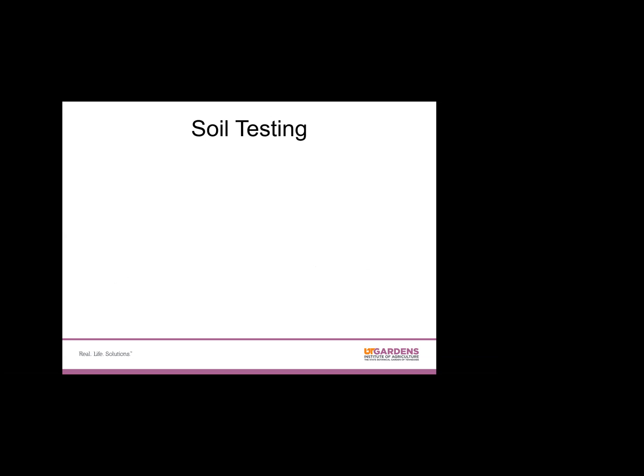So in thinking about pH, the best thing to do before you plant blueberries is to test your soil. You can do that with a home testing kit. If you're just trying to figure out your pH, there are a lot of kits available at garden centers. Those work really well for giving you a fairly accurate reading of your pH, and they'll tell you if it needs to be altered.